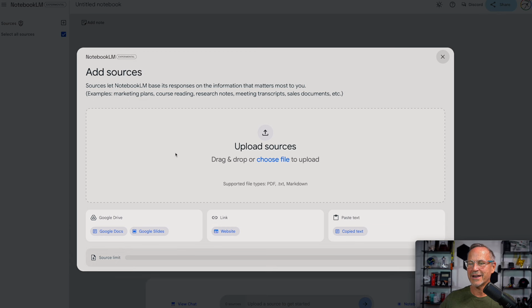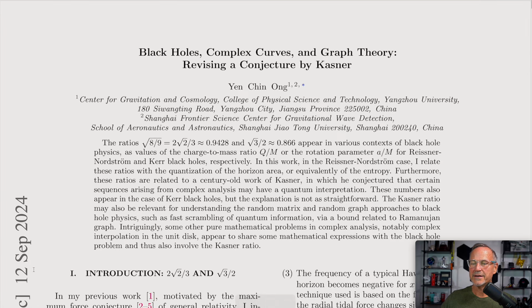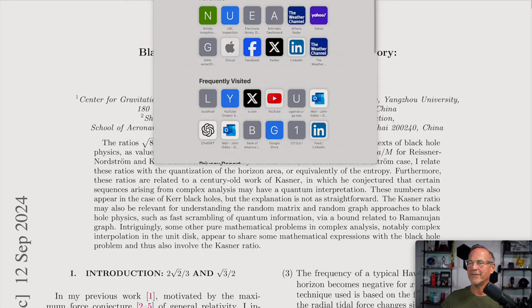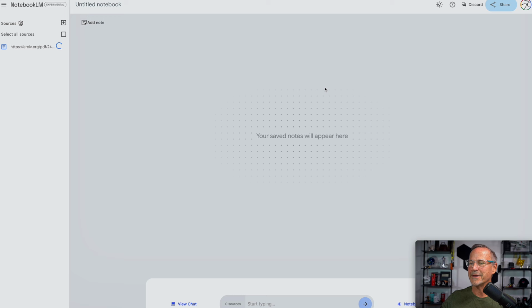And you can see that you can add sources to this notebook. And so what I'm going to do is I'm just going to hop over here and let's just take something really complex, like this recent arXiv article, Black Holes, Complex Curve, and Graph Theory, Revising a Conjecture by Kasner. So yeah, that sounds pretty interesting. So note here, this is the 12th of September, so this is way outside the domain of any kind of large language model training, and I can just copy the URL for the PDF file and paste it over here where it says website. I will just put in a link to the URL. And then I right over my, where my face is, there we go.